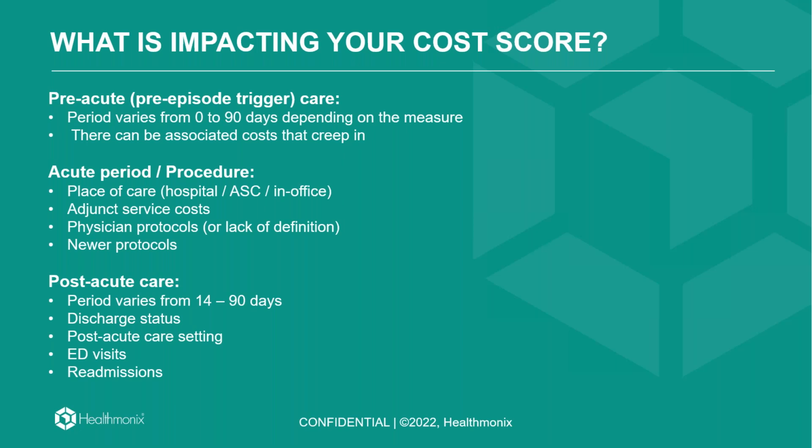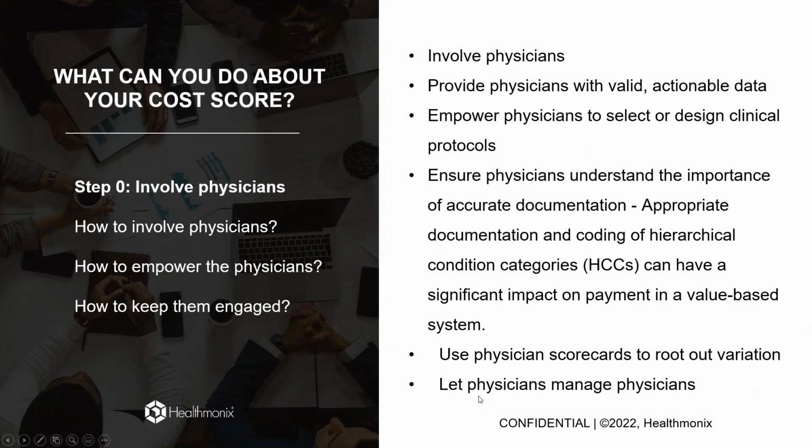So it's not your revenue, and you want to make sure that you are sending people to the right places and that you're working with the right group of doctors in the community that's going to give the best and the most cost-effective care to your patients, because it will impact your overall score. So what can you do about your cost score?